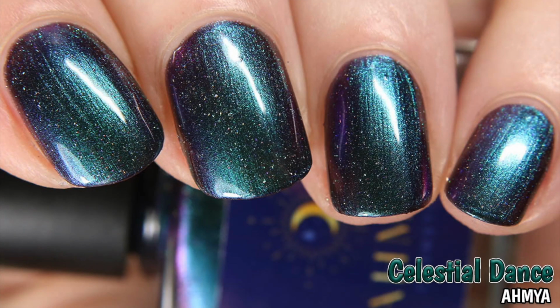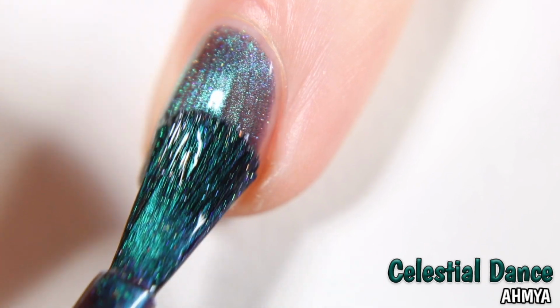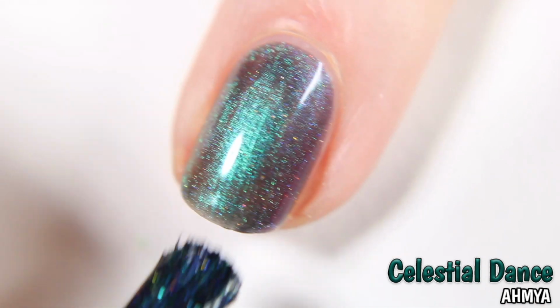First up is Celestial Dance by Amaya Cosmetics, inspired by the Northern Lights, described as a teal, blue, and purple multichrome with scattered hollow. Shown here in 2 coats, you may need 3 if you have a longer free edge.